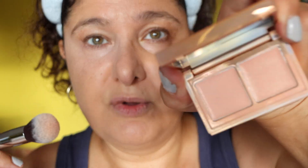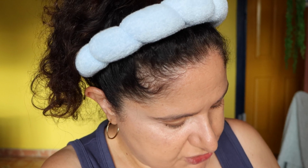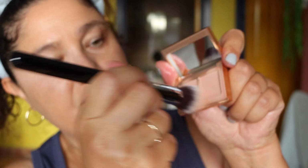But that's the combination of the color corrector with these two shades mixed together. Now this one here is the Spectrum Color Correcting Duo in light to medium. Just picking up a little bit more, just dabbing my brush in just like that, and going ahead and applying it to the other eye.